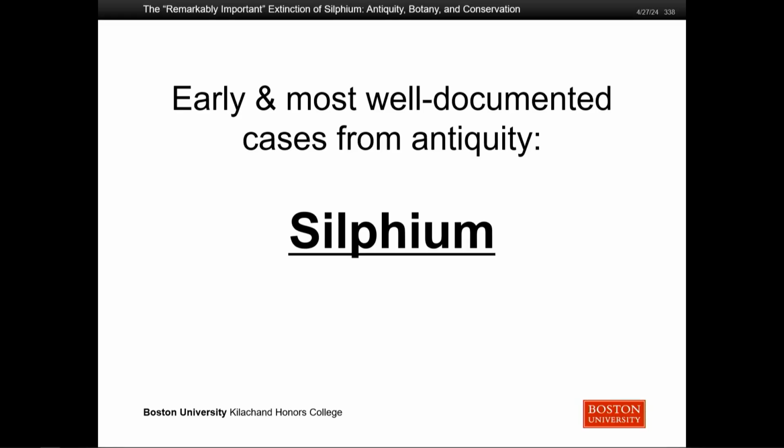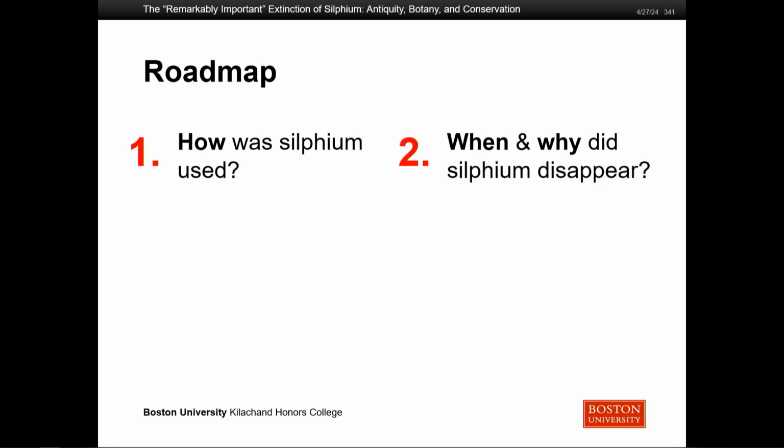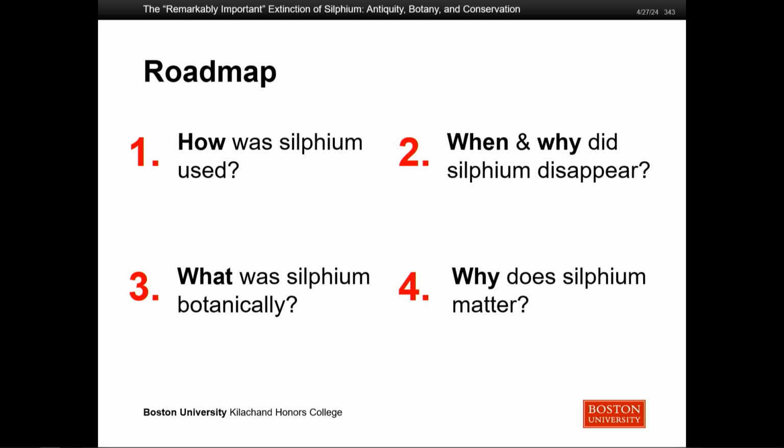today, Silphium. So my research has four major guiding questions. First, how was Silphium actually used in Antiquity? Second, when and why did it disappear? Third, what actually could it have been botanically? And finally, why does it still matter to us today?